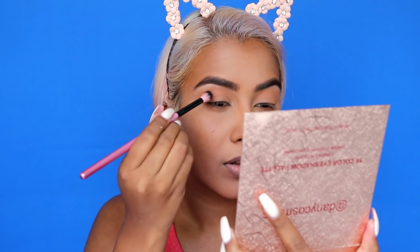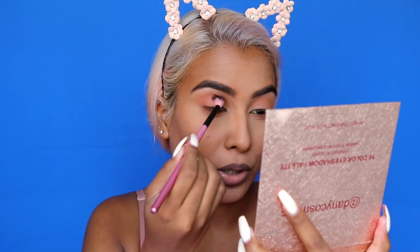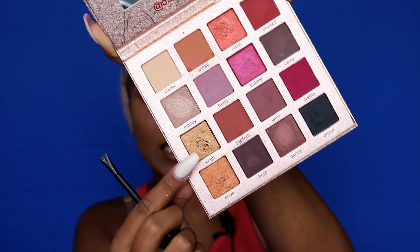Okay, and then I'm gonna go in with the shade Profesh and just add a little bit of dimension. I'm not going in for a look that's too dark at this point. I want to create a subtle look, you know. Okay, and then for my lid, I'm gonna take this golden shade called Sing.